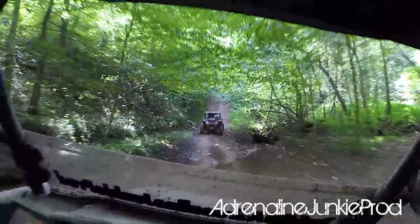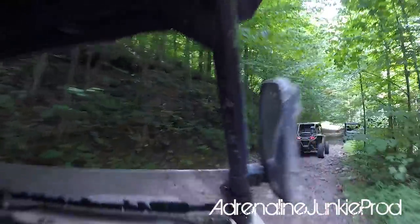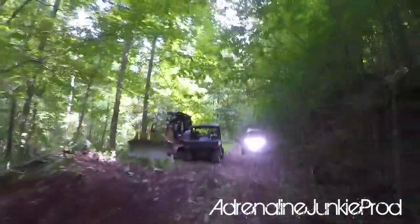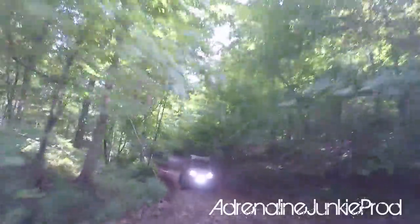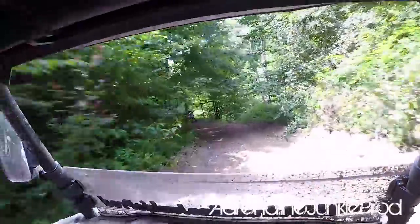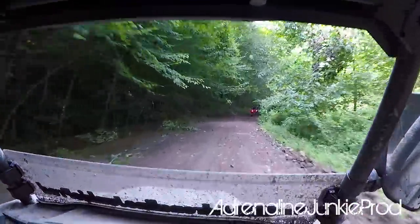This is a nice trail. Looks like they're doing some trail work. Yeah. Yeah, it's freshly groomed. Smell it. Yeah. I love that smell.